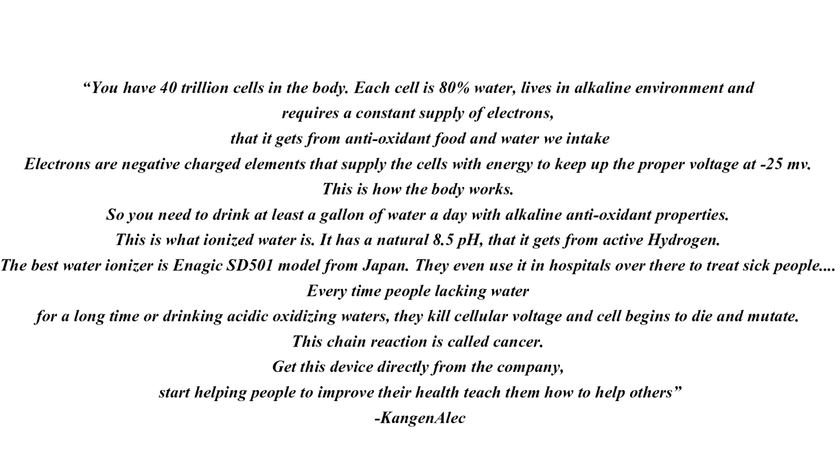The best water ionizer is the Ionized SD501 model from Japan. They even use it in hospitals over here to treat sick people. Every time people lacking water for a long time or drinking acidic oxidizing waters, they kill cellular voltage and cells begin to mutate and die. This chain reaction is called cancer. Get this device directly from the company, start helping people and improve their health, teach them how to help others.